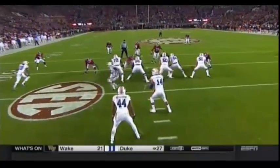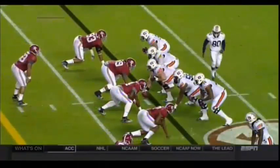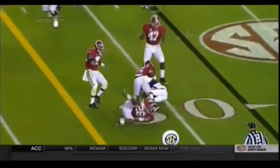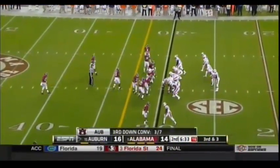Don't know whether he snapped it on the hut instead of the hut as the man went by him, but Marcus Davis had it hit him right there in the back. The noise, of course, is deafening here. And now a 3rd and 3.